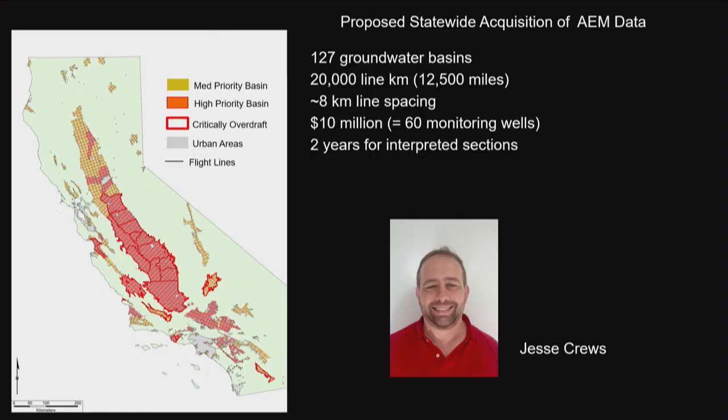And so we laid out a map. Jesse Cruz drew all these flight lines. We figured out what we should do for a reconnaissance scale study. We covered the groundwater basins. It ended up being 20,000 kilometers, $10 million. We said it's going to take you 2 years. $10 million might sound like a lot, but that's only the cost of 60 monitoring wells.